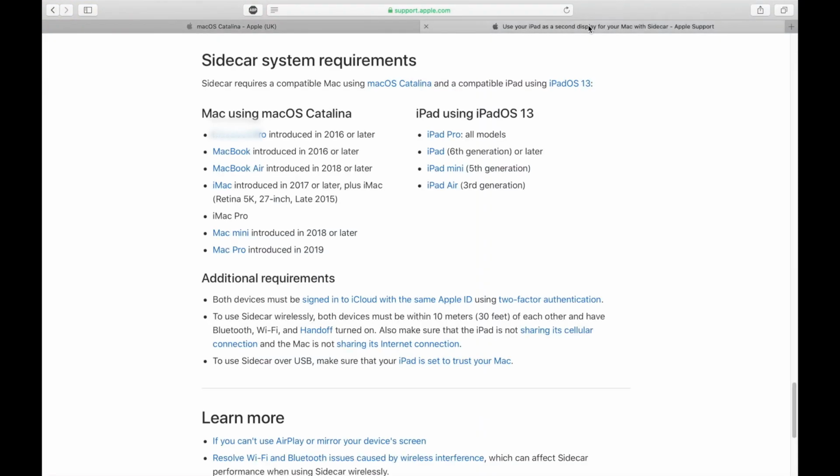Now with Sidecar, there are some system requirements that have to be met before you can actually use it. You need to make sure that your Mac is on Catalina and your iPad is on iPadOS 13. You need to make sure that your Apple ID is signed into both devices and also using two-factor authentication. With Sidecar, you can use it either wirelessly or by using the USB Lightning cable connected from your Mac to your iPad. When it's wired, you need to make sure that your iPad is set to trust your Mac. And if you're going to use it over Wi-Fi, both devices must be within 10 meters of each other and have Bluetooth, Wi-Fi, and also Handoff switched on.